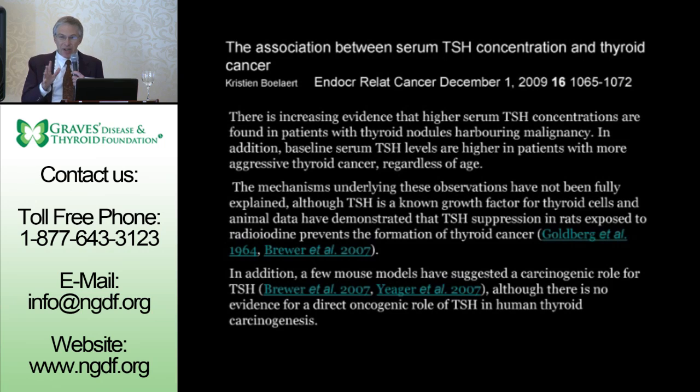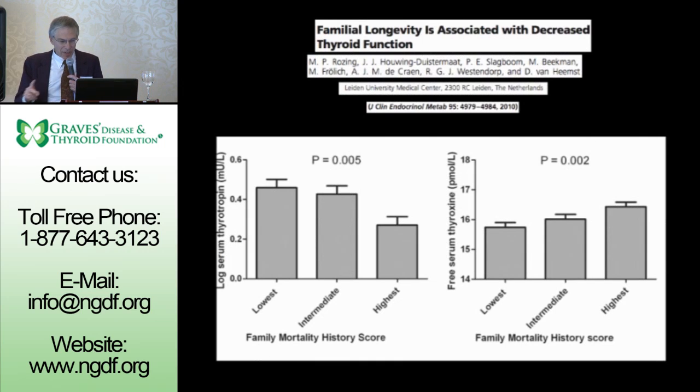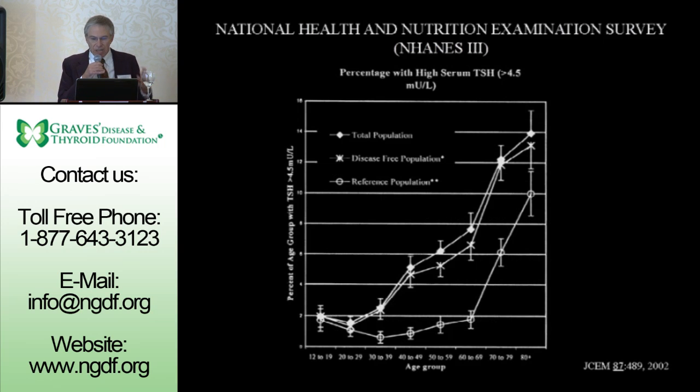What we know today, this is what Fuller Albright said, famous endocrinologist at the Mass General 63 years ago. He said, what's true today will turn out to be half true tomorrow. Here's a longevity study. The lower your TSH and the higher your thyroxine level, the higher the chance of dying. And we have data now, this answers your question, on age-related normality. This is from a National Health and Nutrition Survey that's going on year after year, and you can see that the proportion of people with a TSH above 4 or 5 rises as we age, and that's associated with longevity.